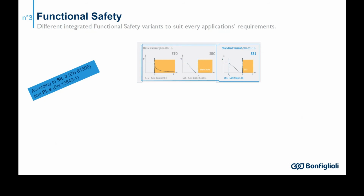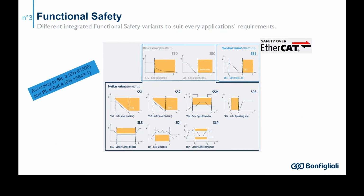In cases where even higher functional safety requirements exist, the Axiavert also offers the right solution. The functional safety motion variant offers high-level functional safety with a target to reduce the complexity of necessary components for the functional safety. So several functional safety features are included, such as safe speed monitor, safe operating stop, or safely limited speed, just to name some of them.